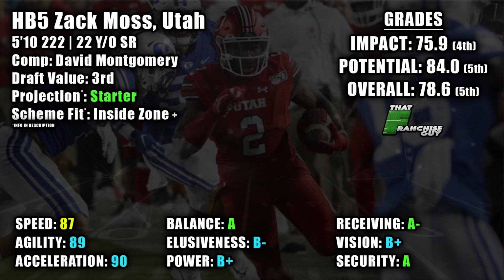But yeah, I really like Zack Moss. Just maybe not all of the big play ability that you would get in some of these other guys, but should honestly come in to a running back needy team, should be able to plug him in as a starter right away.